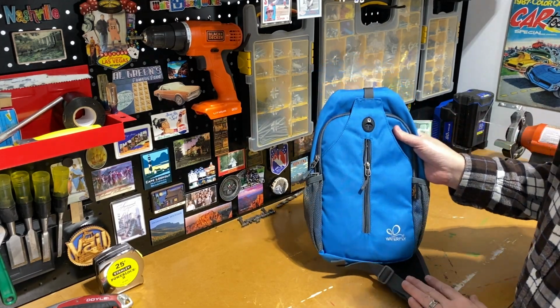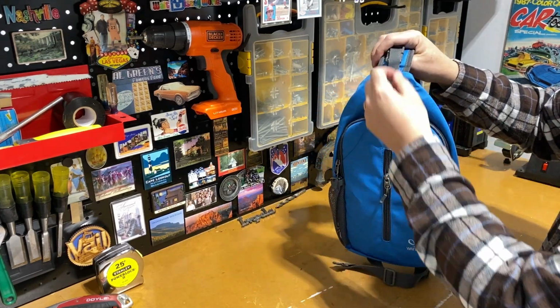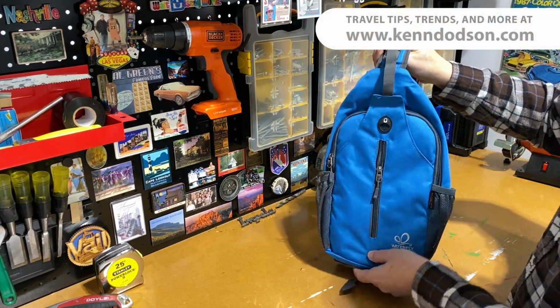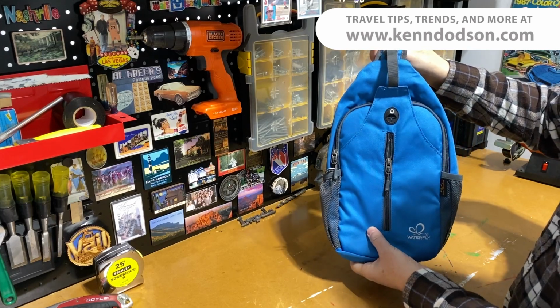Most of the day packs I've had are pretty flimsy. If you hold them from the top strap, they just basically fold like a cheap plastic bag. This one's not. It's nice and firm, nice sturdy material. Feels like it's a little bit insulated too.